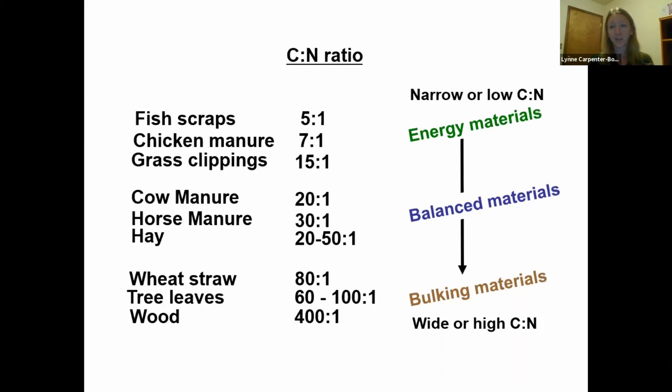So there are various terms that you'll see applied to different kinds of feedstocks. This set on the top, the fish scraps, chicken manure, grass clippings, you might see those called energy materials or high nitrogen, because there's always more carbon than nitrogen. So those materials on top have high nitrogen, which is actually a low C to N ratio. I know that can get a little confusing. So we often call those energy materials or even greens, because for plants, usually they'll be the green materials that have high nitrogen. Again, in the middle, we have these more balanced materials that may compost well on their own.